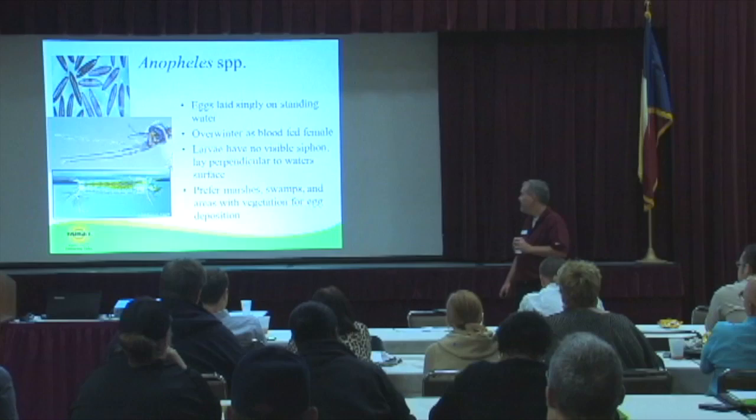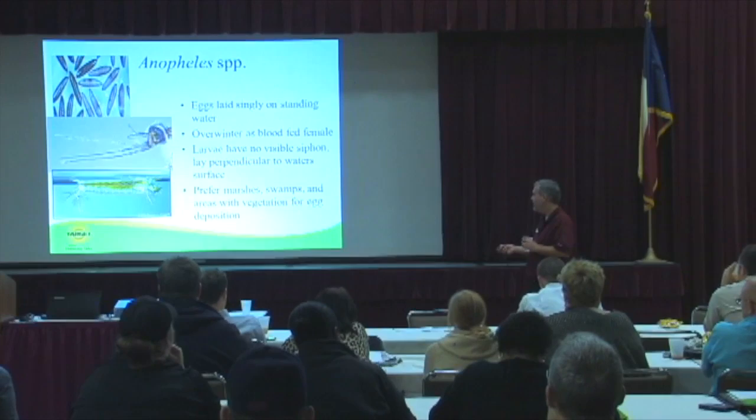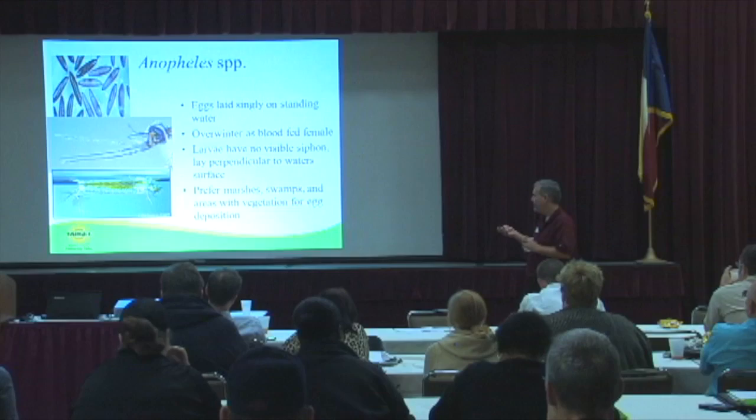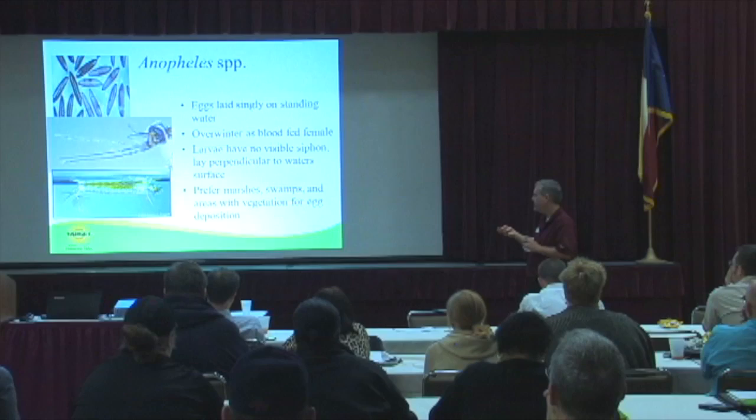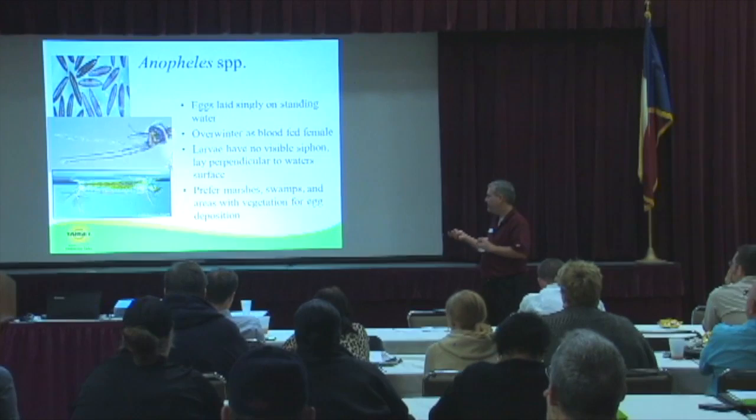Different species of Anopheles lay their eggs singly on standing water. They overwinter as blood-fed females. Not that it matters if we're talking about larviciding, but there's an identifying characteristic of the genus Anopheles: the proboscis and the palps are of equal length. Dr. McAllister said you can't effectively control Anopheles with BTI.